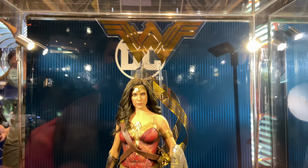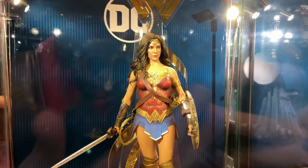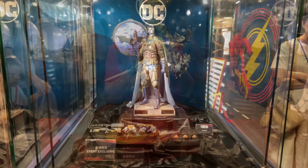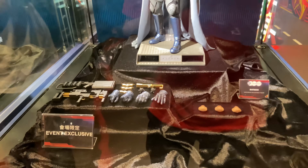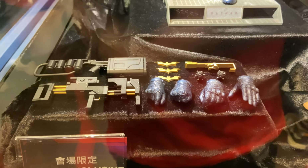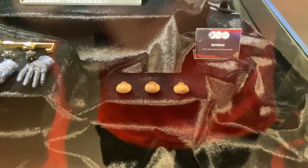This Wonder Woman? Oh, she's coming home. This, to me, and I said it in the Wonder Woman preview video, she's the ultimate 1/6 scale Wonder Woman, in my opinion. This, whatever the opposite of the ultimate Batman is, that's what this is. It's a disaster. It's an unmitigated disaster.